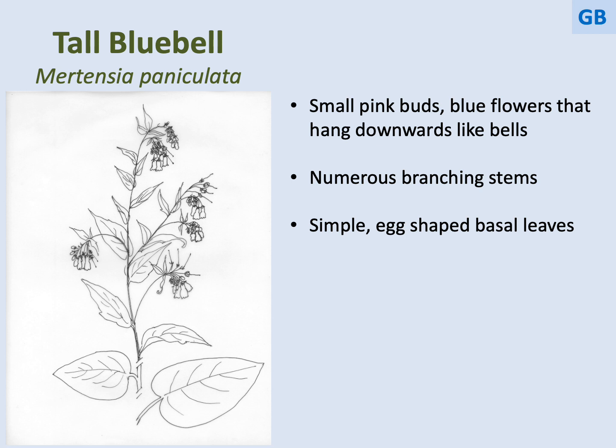So instead of flying into the center of the flower and getting covered in pollen that they then carry away, some insects will actually bite a hole in the bottom of the flower and drink the nectar through that hole, which saves them a bit of trouble and energy.